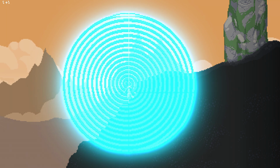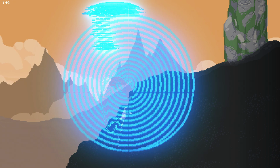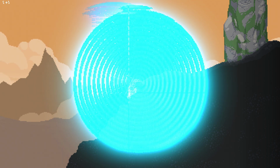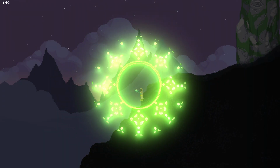Pixel abomination. It's really cool though, because you can kind of interact with it. We're gonna swap this one off. You can also change the color of it, which is very satisfying.